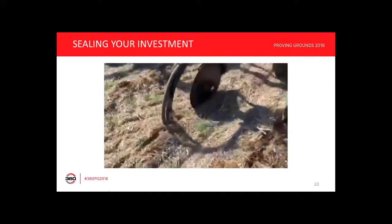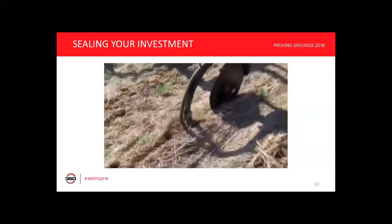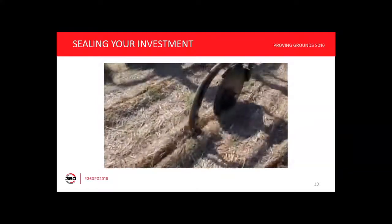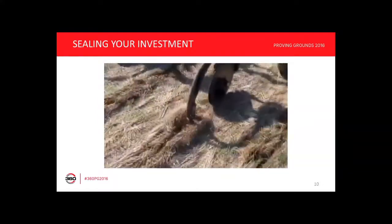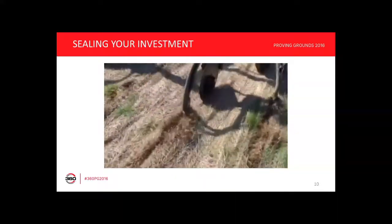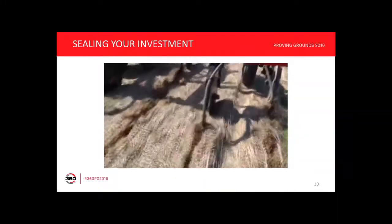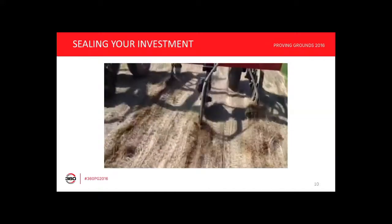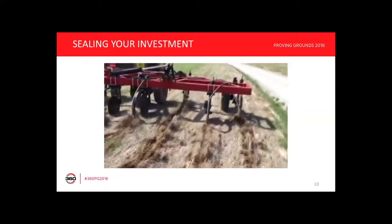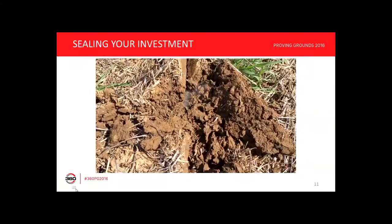So here's a video I took in Kentucky this spring. I'm following behind that toolbar. We just started in the field, so the knives are nice and clean. We're just doing the first pass here. You can see I'm following behind. We're sealing up really nice. That knife is doing exactly what it's supposed to do. No puffing. Seems like it's sealing very well. When I go over there and I kick one piece of dirt away from the top of that furrow, this is what I see.